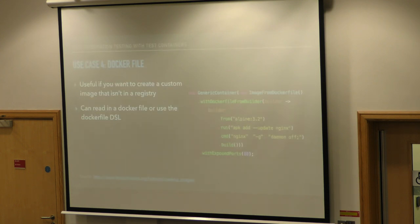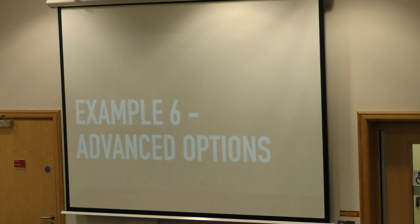And if you don't have a Dockerfile, if you don't have something that has a custom image, you can actually just create one on the fly like this. So this is using a Dockerfile builder. And some more advanced options.